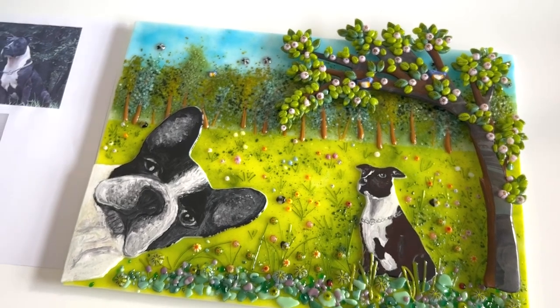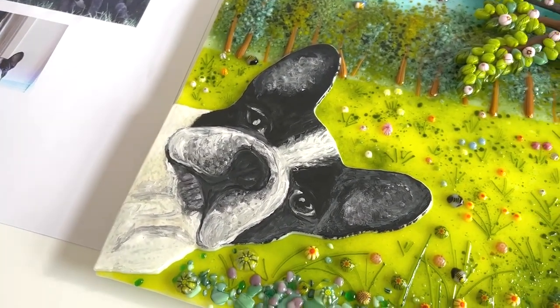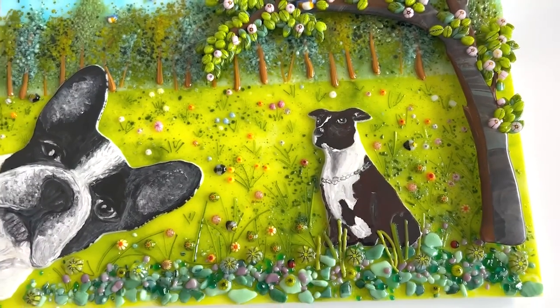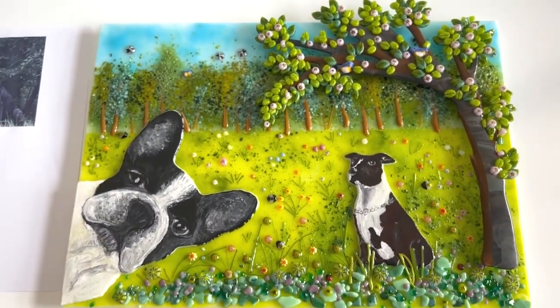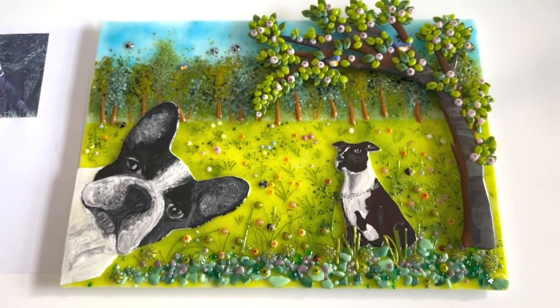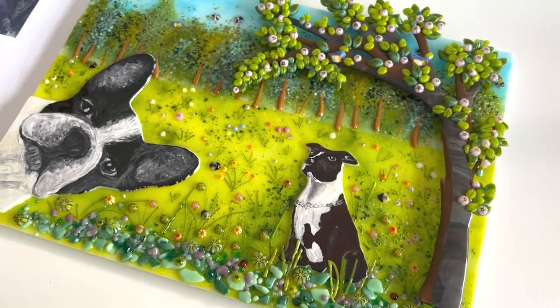Stig is a cheeky little dog. He's so funny and sweet. I wanted him to be looking in at the side of the frame going, hello, look at me. And Miller's more reserved. She's a rescue dog and completely gorgeous. But she's quite reserved and a bit more laid back. So I wanted her to be further away in the picture, so she's a bit more reserved, like she is. So I'm really pleased how this turned out.